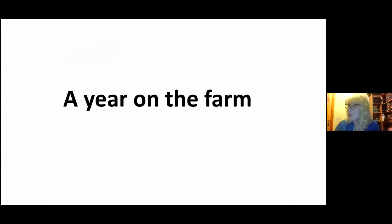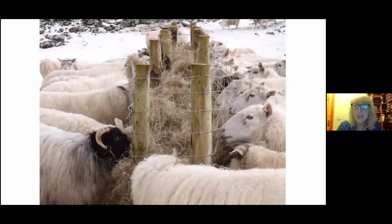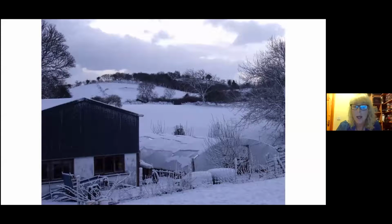So what I'd be looking at as a year on the farm, if we started off in winter, your daily chores would be feeding the sheep. And some winters, not too often now, I think 2010, 11, and 15 and 16, we had the snow.